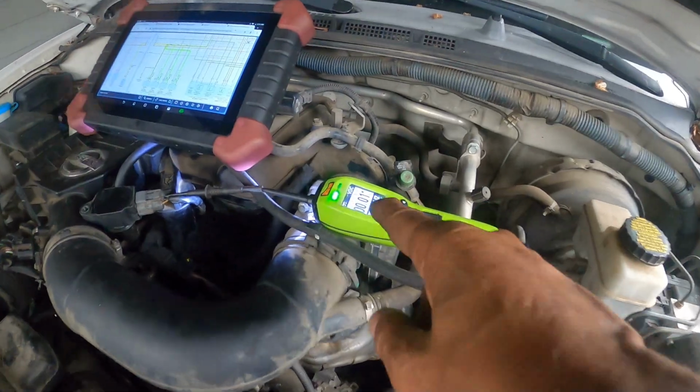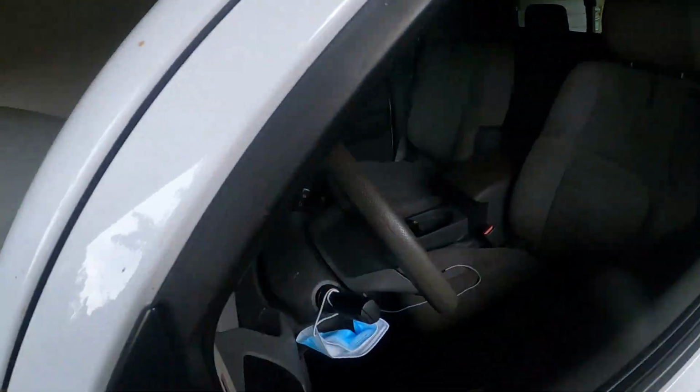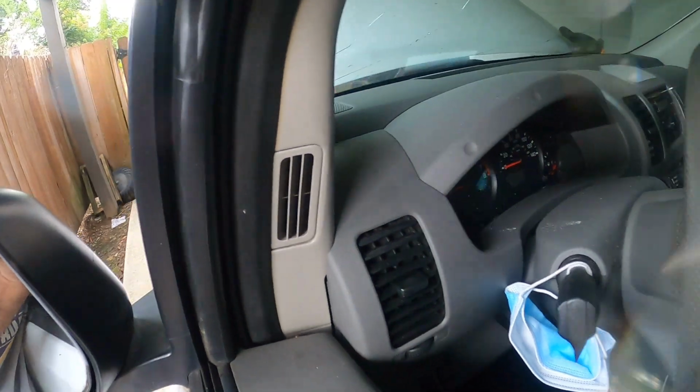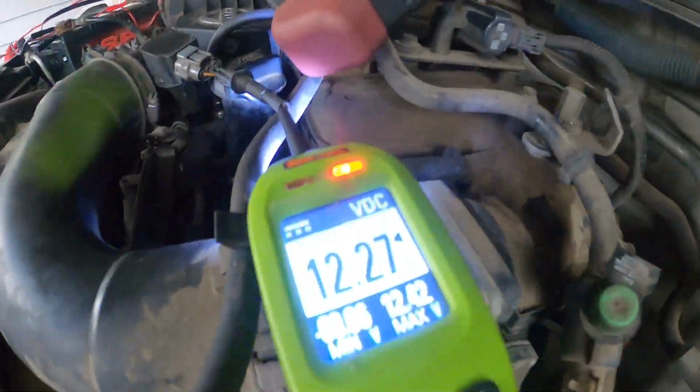Let's do it. My tone, that is a ground tone. I'm going to turn my engine on. Let's see if my powertrain relay is powering up my coils. Key on, yep, and it did. So my relay is good. I'm sending voltage.